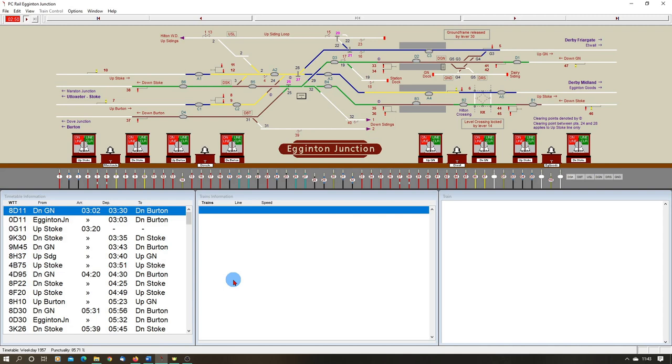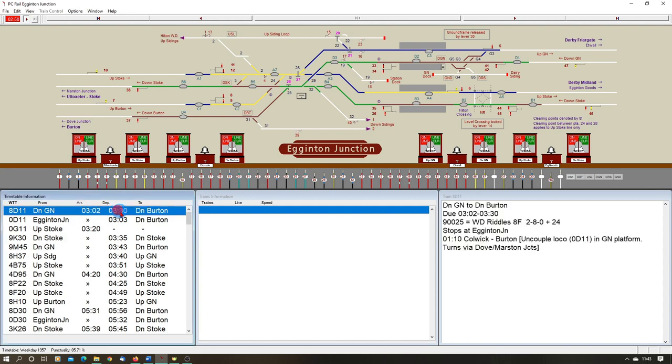I'm going to start the simulation running. The demo times might actually be different to what I've got on at the moment, but I've selected this time because we've got an interesting move straight away of this locomotive running round. Why would a locomotive run round or turn round the triangle at Egginton?